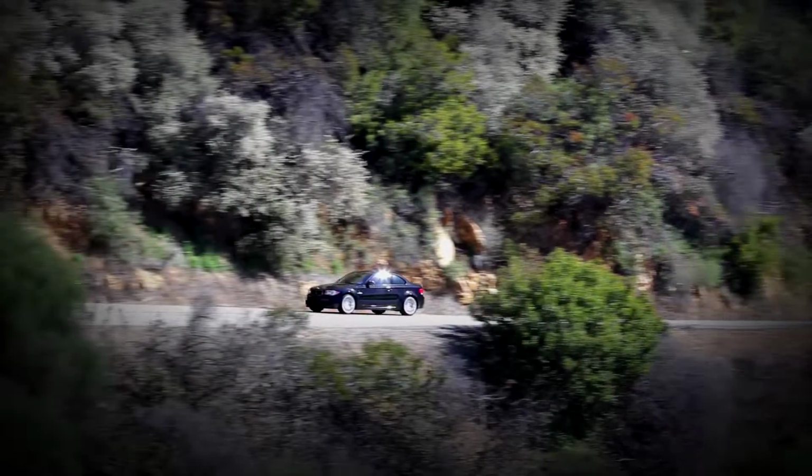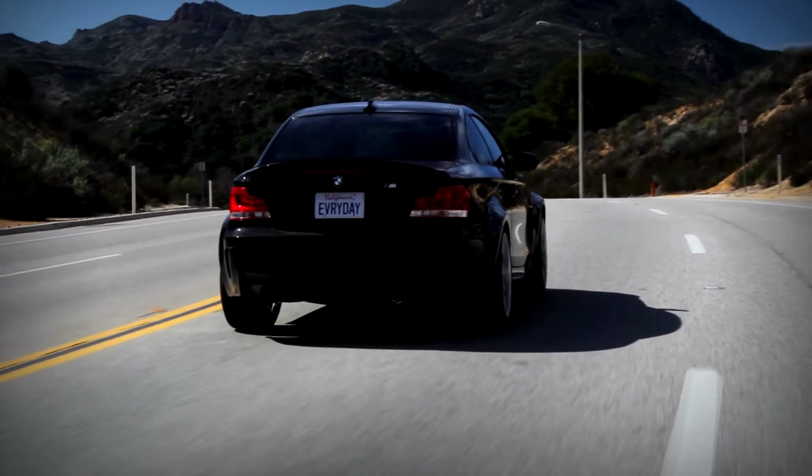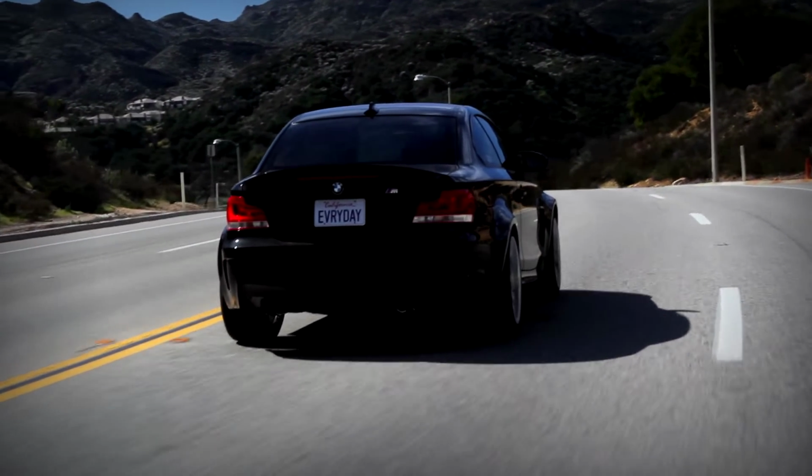This is our new friend, the BMW 1M, a black one, which I've never seen before, and I like it black. Only made for 1 year, 2012, so every one of these you might buy is a used car. BMW caved to the consumer demand for this car worldwide, and they actually built almost 3 times as many cars as they were planning on.